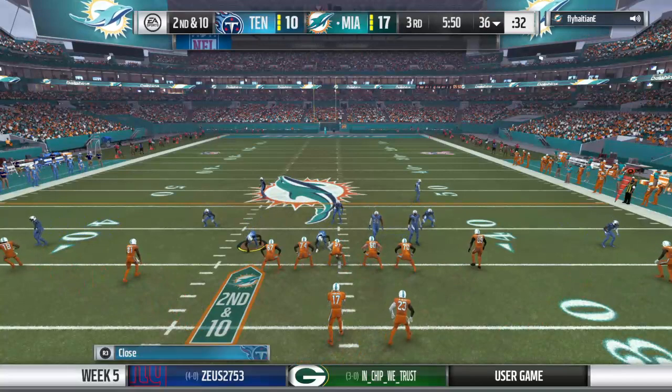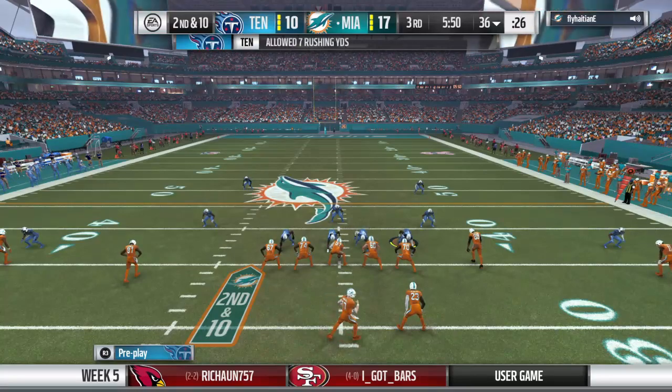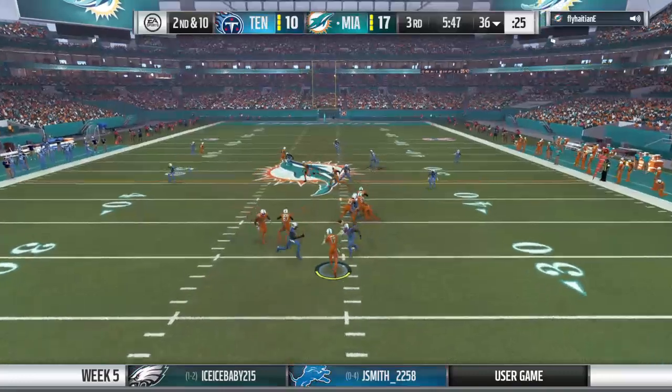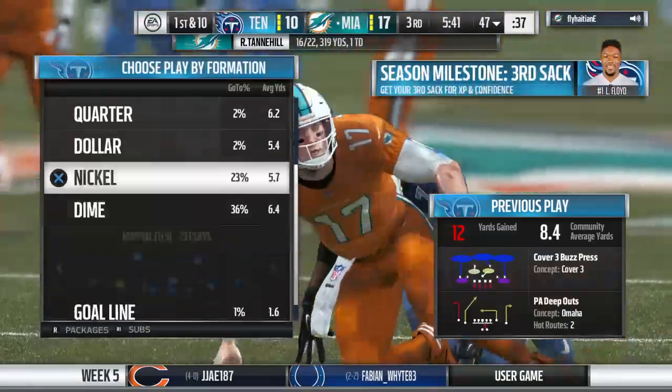Second down. Looked like they had an opportunity for a big play across the middle, but he didn't have the concentration or the focus necessary and dropped it before he could haul it in. Play fake to Ajayi. It's Tannehill. He's got the second-year man. This is Devontae Parker. 12 yards there as they move the chains.